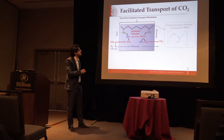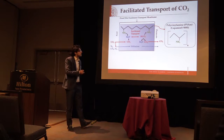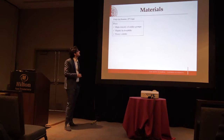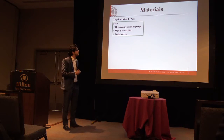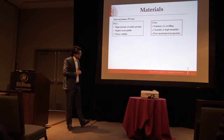So, is it a complex polymer? Is it expensive? No. It's just a polymer you can buy. It doesn't cost much, it's mass produced, and it's really not that difficult to procure. And you can have selective transport with high permeability and high selectivity. So the material is polyamine, that's it. High density of amine groups, highly hydrophilic, and water soluble, no nasty solvents. Everything right? Not exactly.